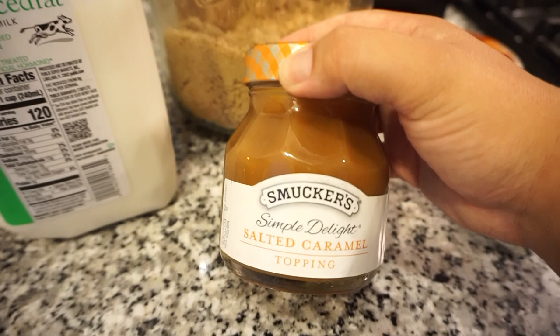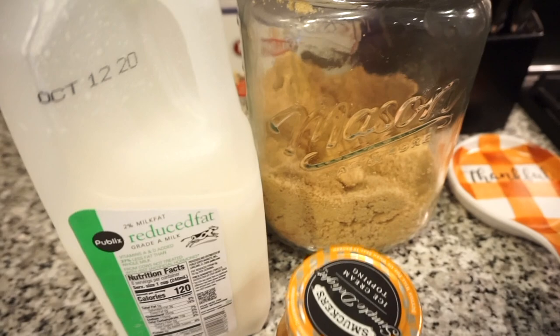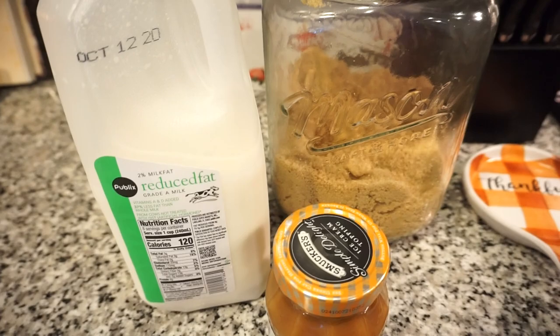But if you can only find just a regular caramel sauce, then just get that. And to that, we're gonna add about 1 teaspoon of brown sugar. And we're just gonna let all of this dissolve and melt together. And that's what we're gonna pour into our coffee. So I'm gonna go ahead and get this started and then I will get my coffee brewing.